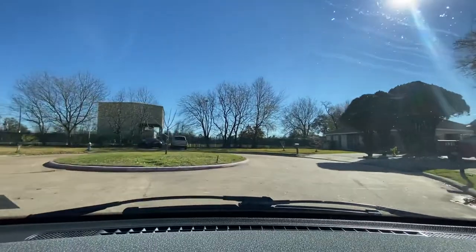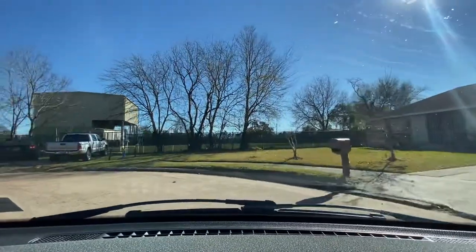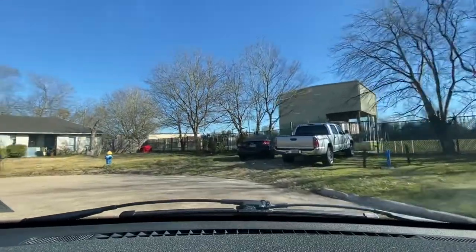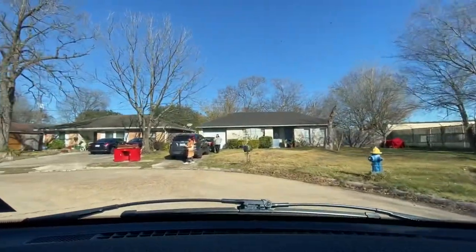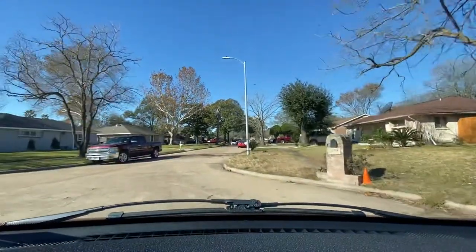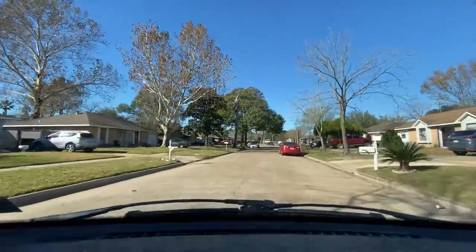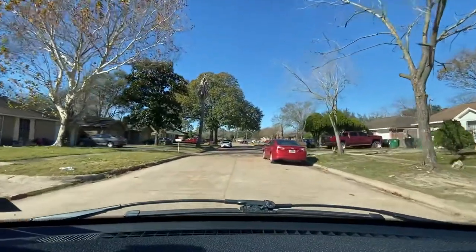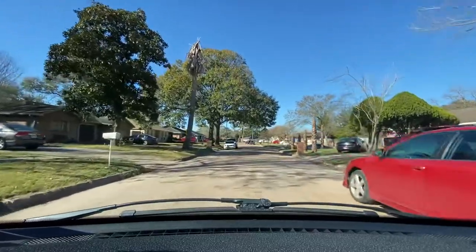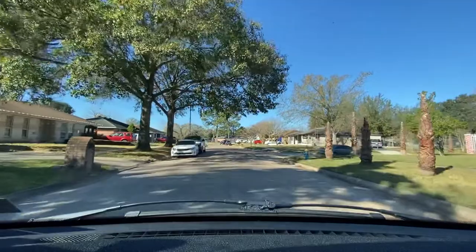No parking tollway zone. So I guess they don't want you parking in the middle of the street blocking it. We got a young woman and it looks like her husband over here on my right hand side. There's another dog, a wolf dog on my left. Wow, beautiful. Looks like a husky.